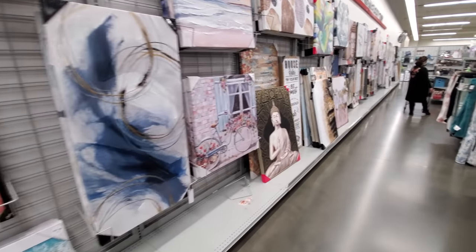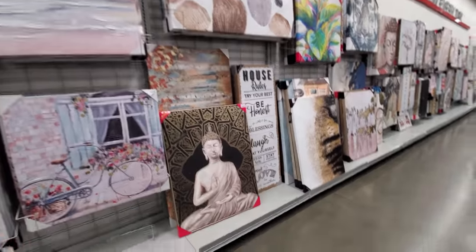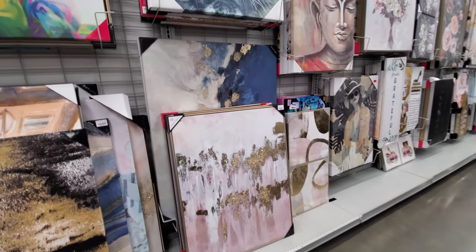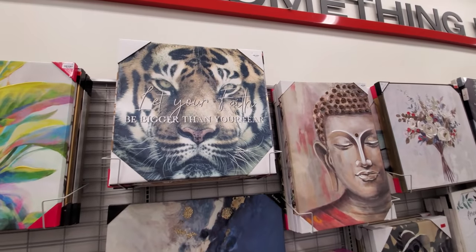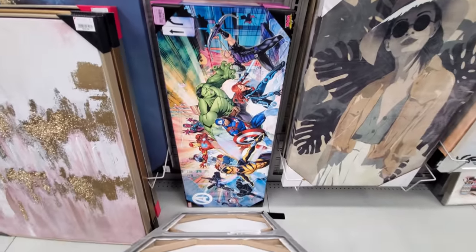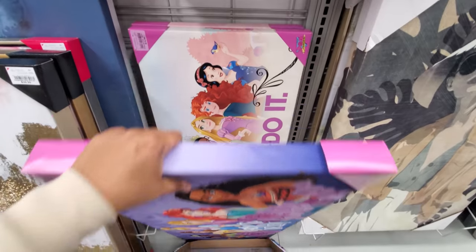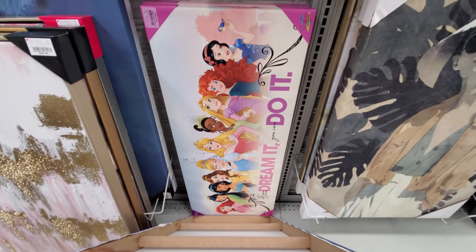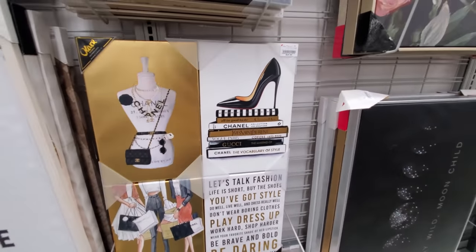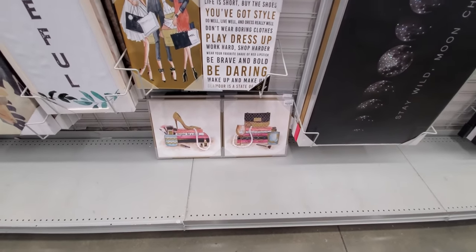We walk down here. I don't think there's anything too new in wall decor. Let me keep walking. This one in the back is $20. Let me get to this one. Oh, we have all the princesses in here. We're missing some. So you will get four. You get four in here. Okay, for $29.99. And the shoe and the purse at the bottom, those are $15.